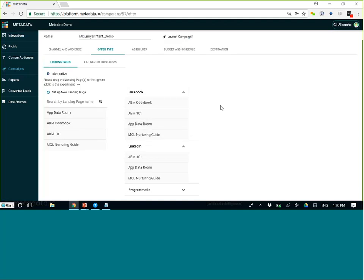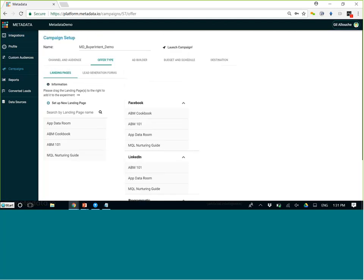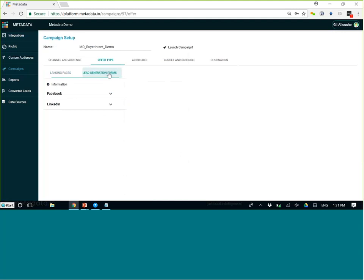But if I have now 9 audiences and I have 11 assets, at this point I already have 63 different experiments. Like, let's try this ABM cookbook on Facebook. Let's try ABM cookbook with this audience on Facebook. Let's try ABM cookbook on the decision makers, on the technologies, on the influencers. So every time you add a variable, you essentially give the AI operator, your virtual employee, another set of variables to experiment by.